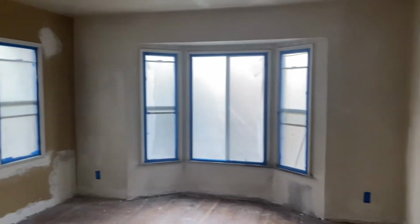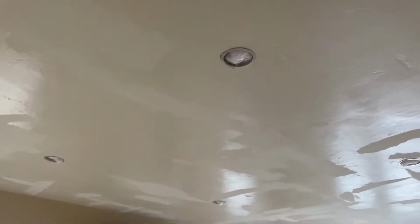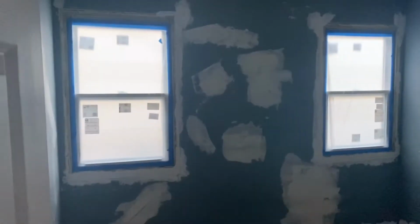So as you can see, living room, windows, everything, all the outlets, all the lights have been taken out. Everything is taped with plastic. Same thing in the dining room. All of the walls have been sanded. Again, the windows are all covered with plastic. And then in the bedrooms, you can see we've taped the ceiling fans, taped the windows, the outlets, took all the lights out of the closets.